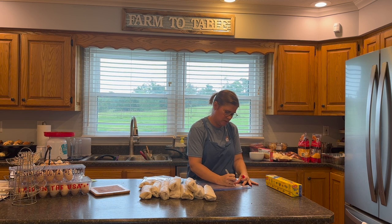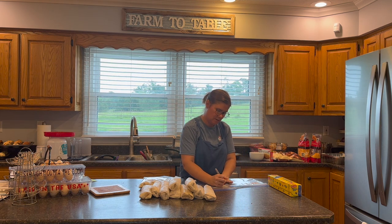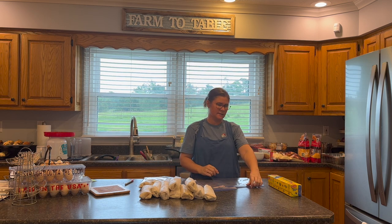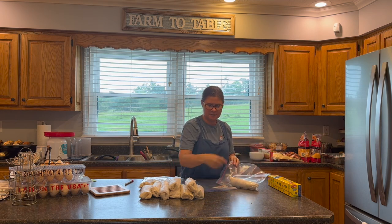Burritos, egg, cheese, sausage, potato, breakfast, egg, cheese, sausage, potato. They're always trying to figure out, like, I just put ECSP, egg, cheese, sausage, potato, and they're like, I think that this is this.